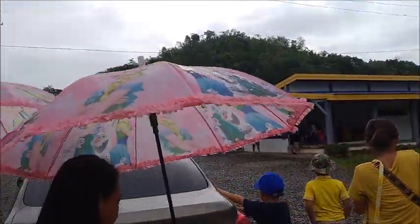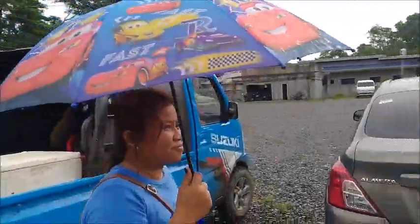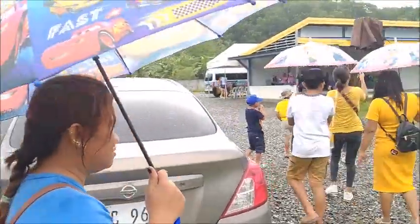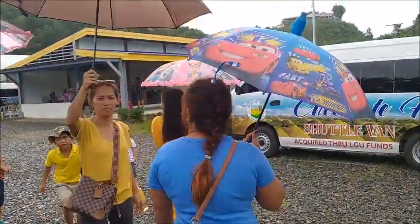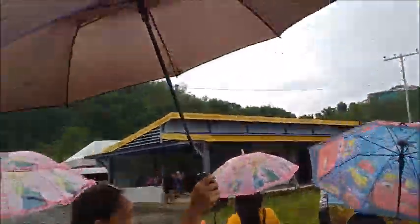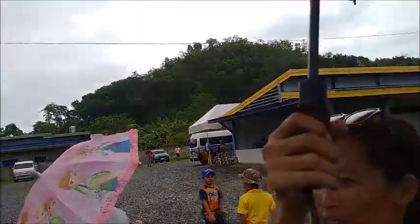It seems like every time we take a little vacation, it rains. What's up with that, Gina? God's blessing. Overflowing blessing. So, wow, look at the size of that umbrella. That's like a yard umbrella. Come on, Tatay.